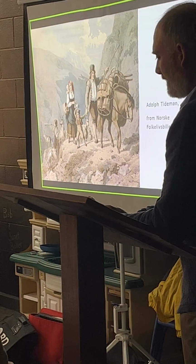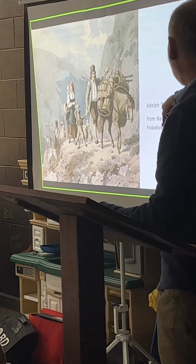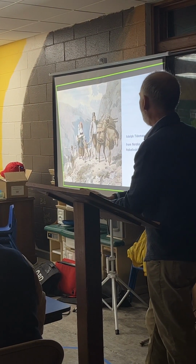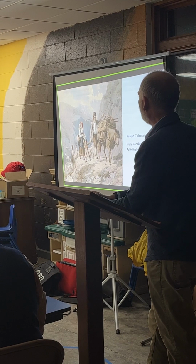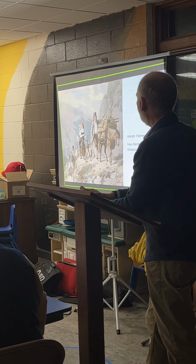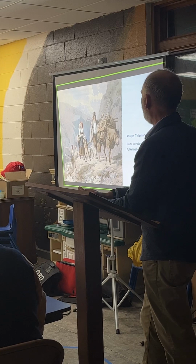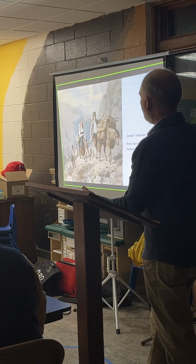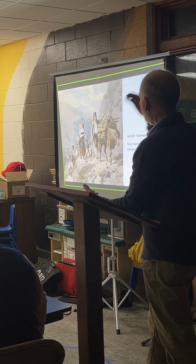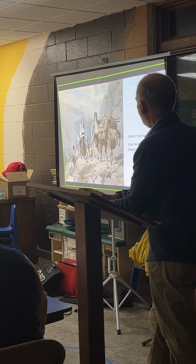So here's an image. I found this publication by this guy, Adolf Tidemand, the Folklivsbilder, mid-19th century, and it has a lot of images of just Norwegian folk life, and it's romanticized, but really, really interesting. And this is where, early summer, late spring, they start transporting their livestock up on the top of the mountains of the fjords, because there's better grazing up there in the summer months. And they have the summer homes, and they have the winter homes, which are down near the water of the fjords. So, next slide.